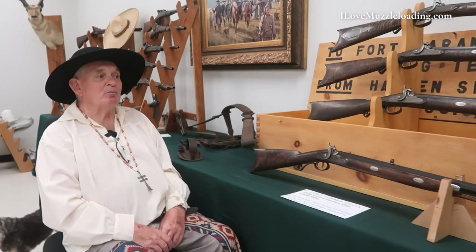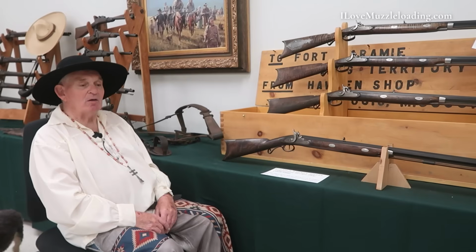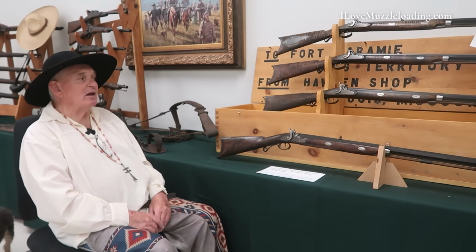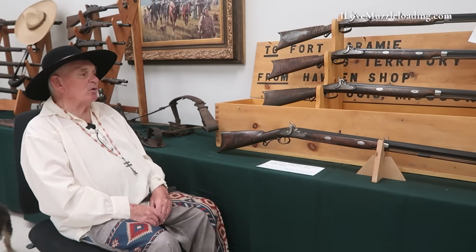And to be quite honest, there were more Hawkens of this style made during the buffalo hunting days, which were after the Civil War. They were along the Santa Fe Trail and in southern Colorado. That's why they were. This particular set of guns I made from parts that Art Russell had when he had the Hawken shop in St. Louis. And so it's assembly to show what it looked like, and I put the label on there where it was going.